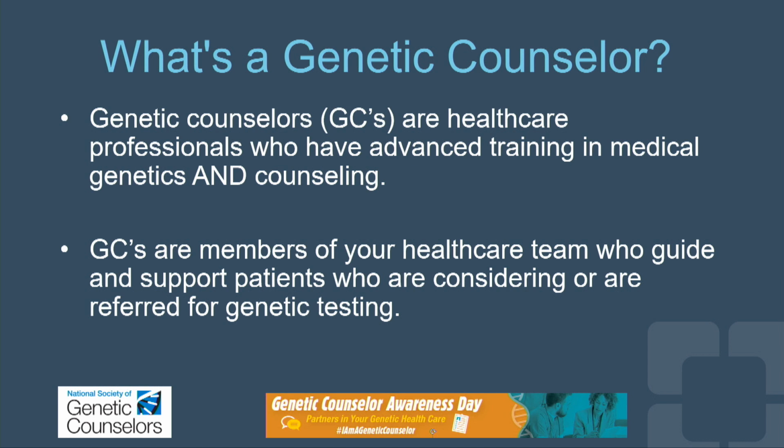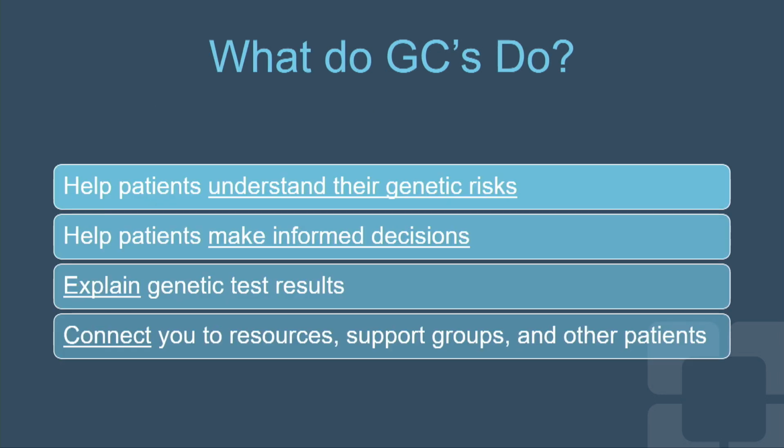Genetic counselors are healthcare professionals who have advanced training in both medical genetics and counseling. We're members of healthcare teams who help and support patients who are considering or referred to genetic testing. The short description of my job is I do genes and feelings. GCs do a lot of things.